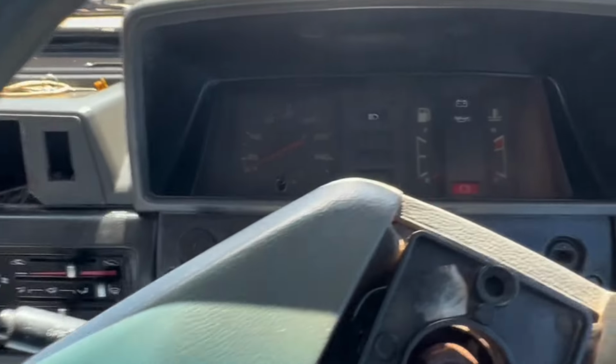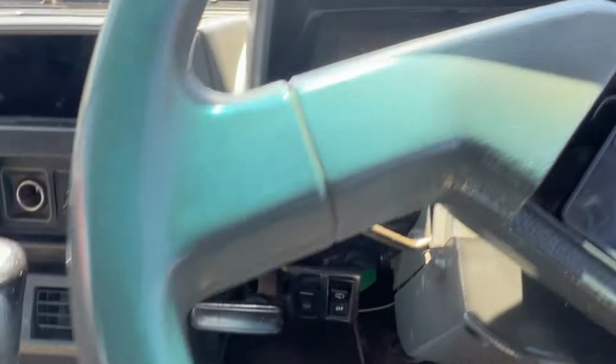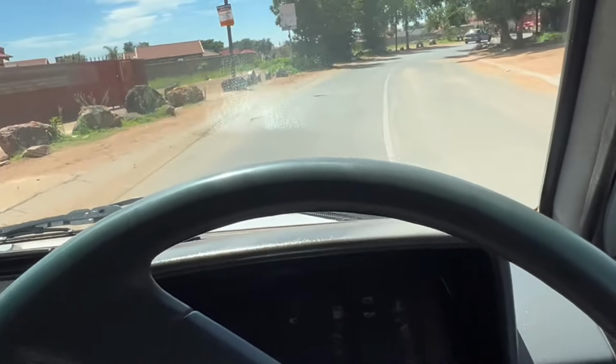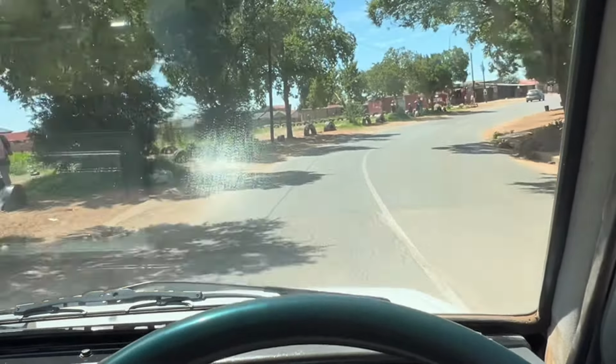The one thing that is working is telling us that we have bad brakes or a bad handbrake, which I know about because the handbrake is non-existent. But I just fitted a hooter, so that's good.